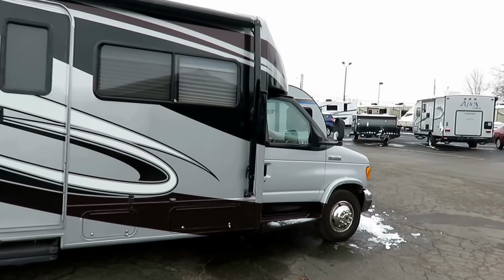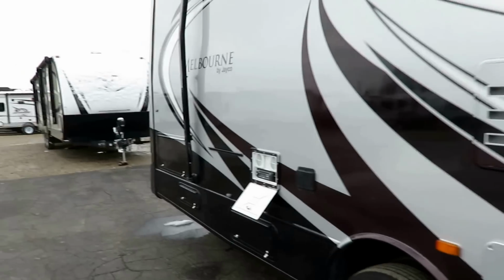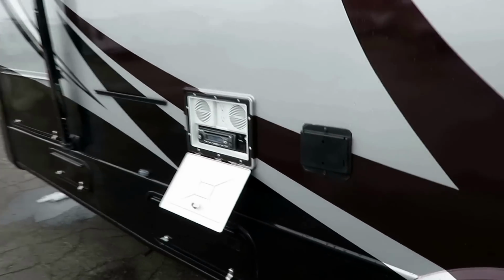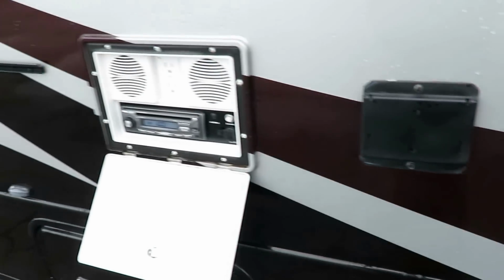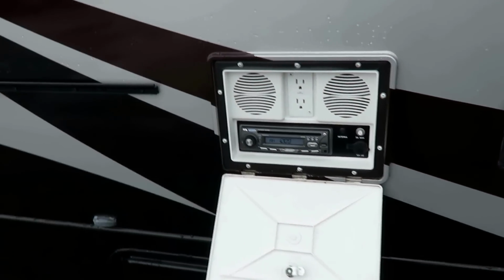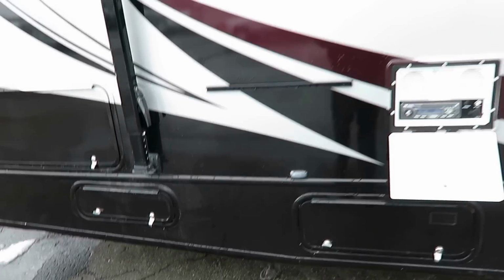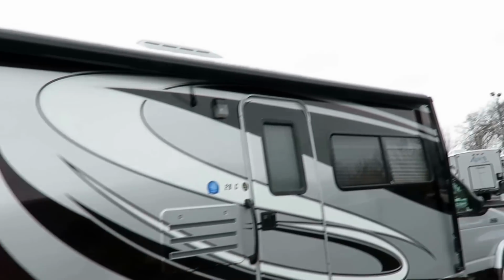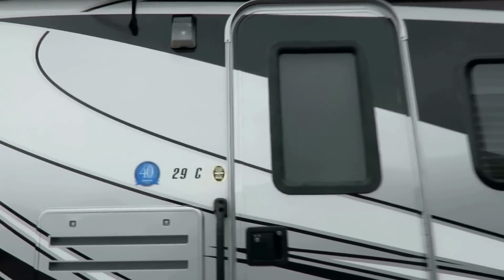450 chassis, there we go. I don't know why I said 350. Doesn't matter. Little outside entertainment center here. This little black box is an outside TV mount if you choose to do that. We've got all our TV hookups and a little speaker station here, and the grill station also located directly under the awning. I do like that protected awning as well. There's an aluminum shroud around it to keep that protected from the sun.